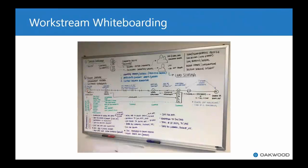Here's a great example of one of many whiteboarding sessions that we do. Typically, they're 3 to 4 whiteboards at a time, and it's a very long and lengthy process. We want to make sure that everything is captured end to end when talking to an organization.